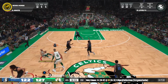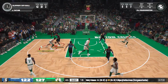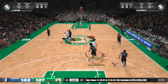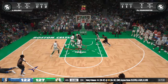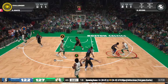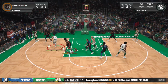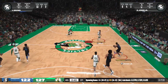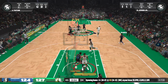And stolen by White. Dishes it to Brown. Here's Tatum. And Jones pulls it down. Jones has got his 4th rebound in this one. Irving passes to Doncic. Dallas again missing. That is fantastic defense on one of the best three-point shooters in the league. Didn't give him an inch of room. Here's Tatum. And the rebound goes to the Mavericks.